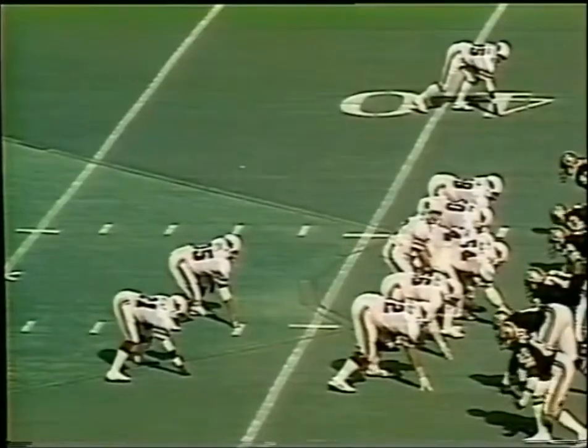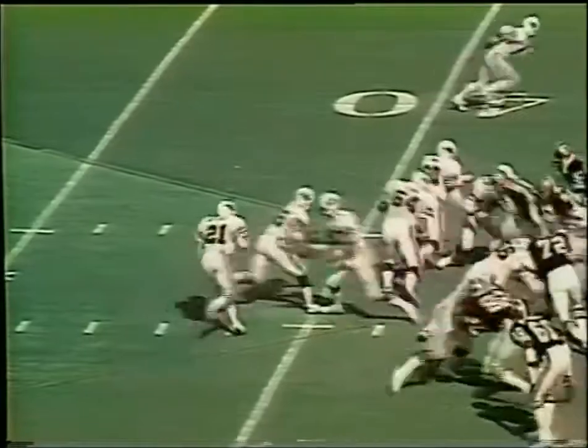Jim Otis is now in the backfield along with Terry Metcalf. There's a flag on the play. I think Metcalf started prematurely before the ball was snapped. Terry brings it out, and the ball is jarred loose. Who's got it? I believe the Saints may have picked it up. Let's see if it was blown dead.